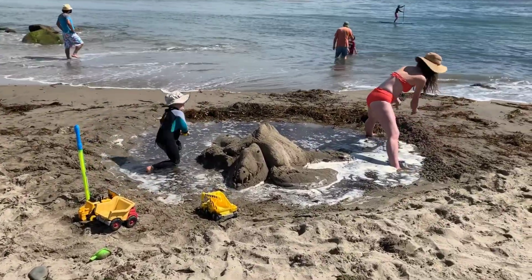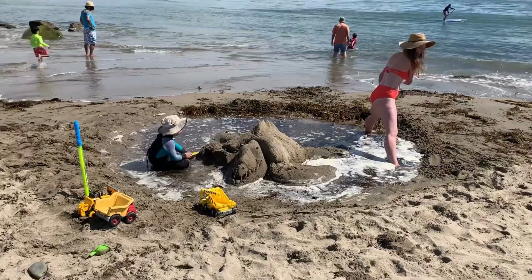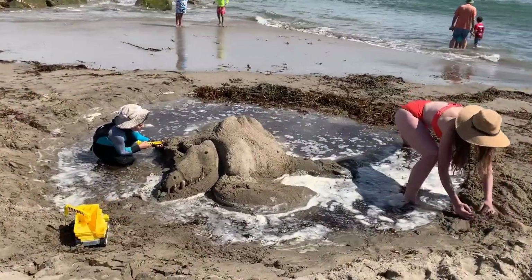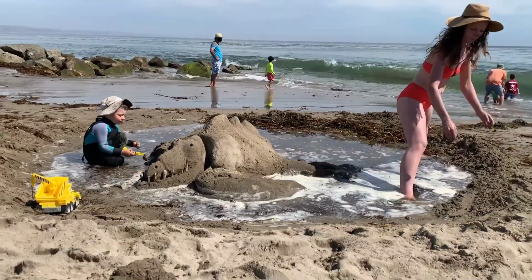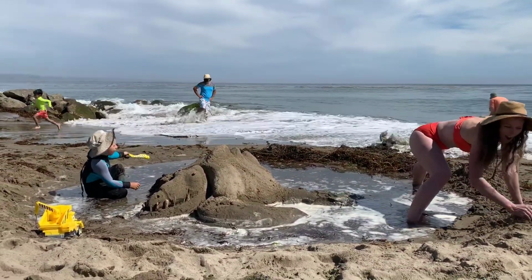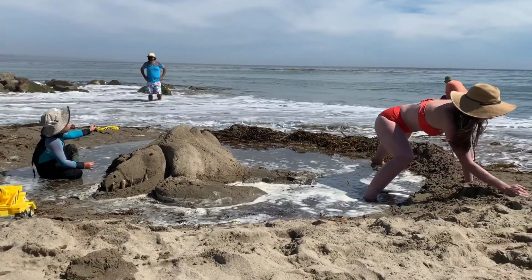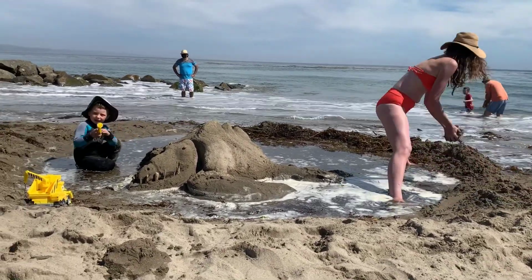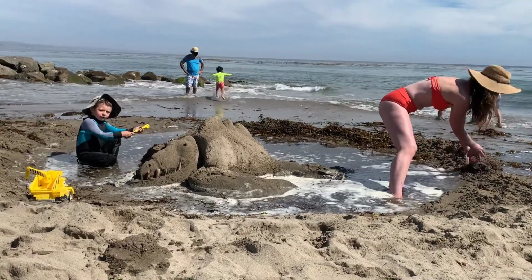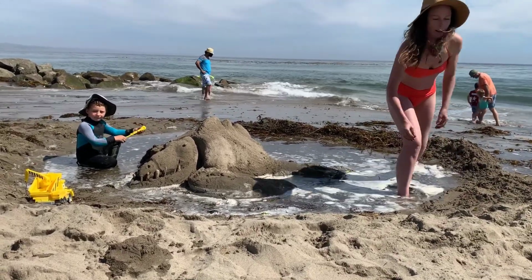Now we got these guys working on my castle, which we've converted from a turtle to an alligator. Good job, Erica. Wesley, you having fun? Here you are.